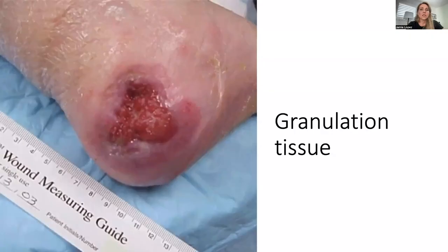So this is granulation tissue here. It's red and beefy and kind of chunky looking, but this is good tissue. So when you have a wound and you see this kind of tissue, you don't want to scrape that off. You don't want to scrub it with gauze. You want to leave this here because this means that our wound bed is healing. Anything that's red and beefy and pretty and shiny like this is good. I will show you the bad in this next slide.